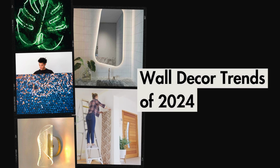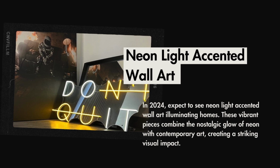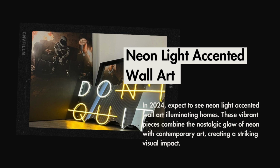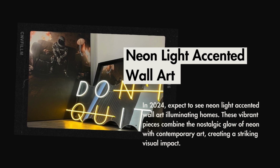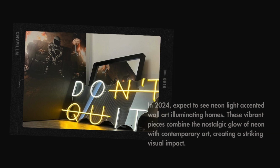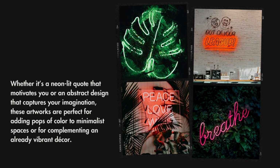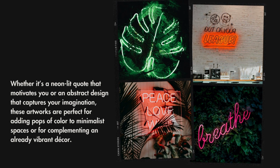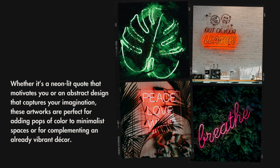In 2024, expect to see neon light-accented wall art illuminating homes. These vibrant pieces combine the nostalgic glow of neon with contemporary art, creating a striking visual impact. Whether it's a neon-lit quote that motivates you, or an abstract design that captures your imagination, these artworks are perfect for adding pops of color to minimalist spaces, or for complementing an already vibrant space.